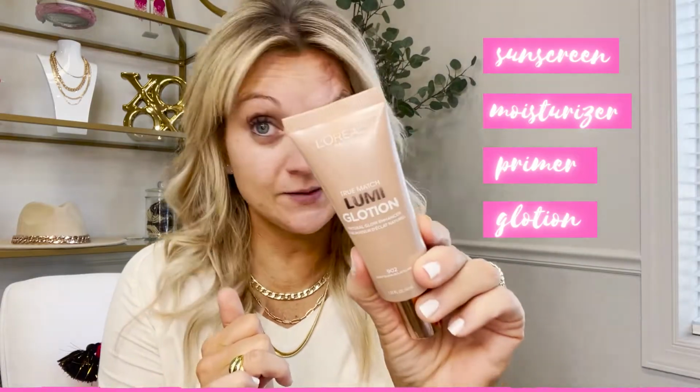Okay, so the next thing that I'm going to do is this L'Oreal True Match Lumi Glotion. So it's just another sort of glow enhancer, and I used to be really into the matte look. I am very into a more dewy look now. I just feel like it looks better on my skin as I get a little bit older. So I'm just going to put this on like moisturizer on my skin.